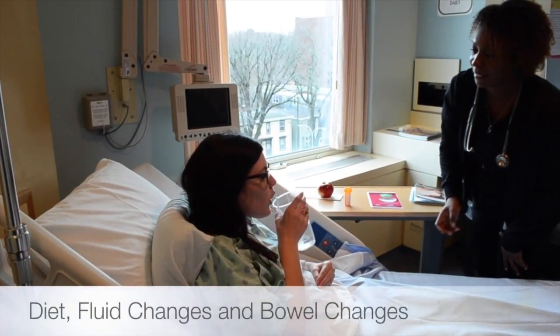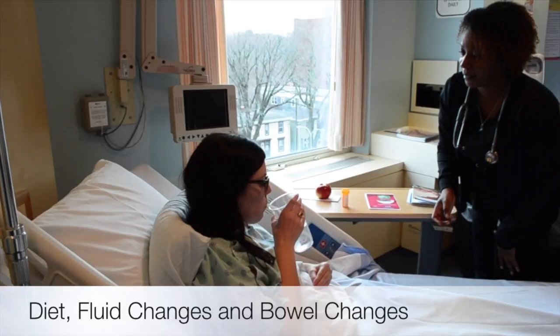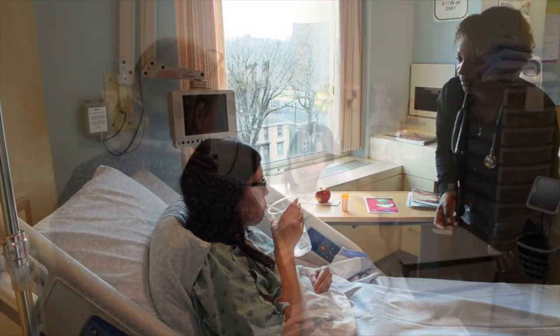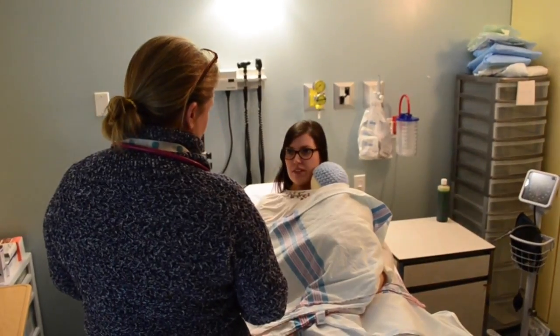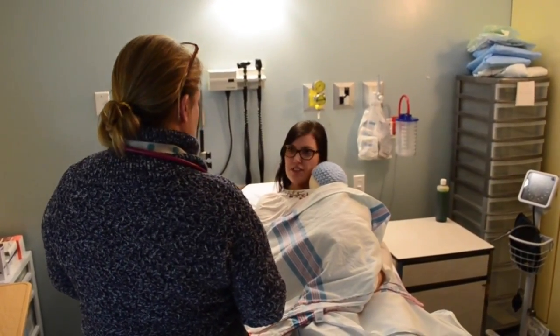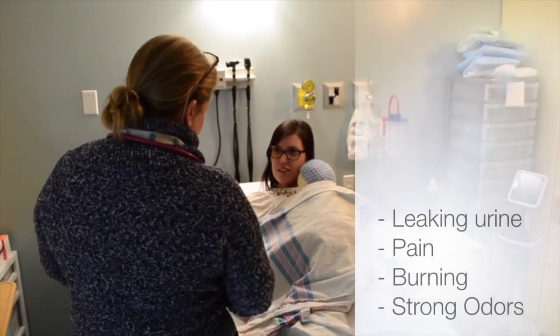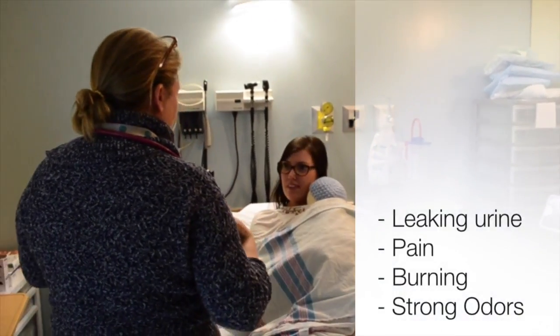After birth, you should try to urinate often. It is important that you keep well hydrated. You should drink around 6 to 8 glasses of fluid per day, more if thirsty. Your urine should be clear to straw colored. Contact your care provider if you have any leaking urine, pain, burning, or strong odors when passing urine.